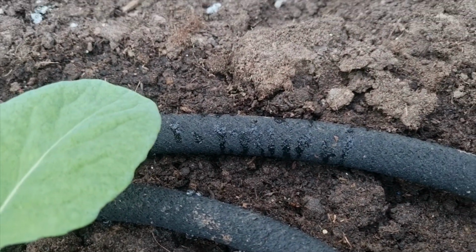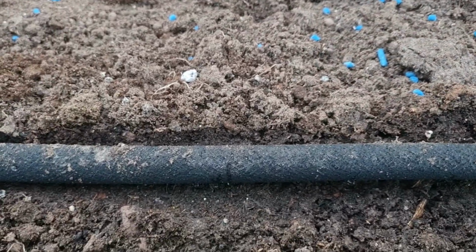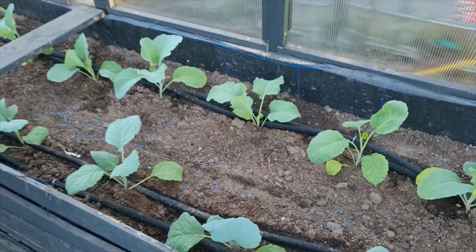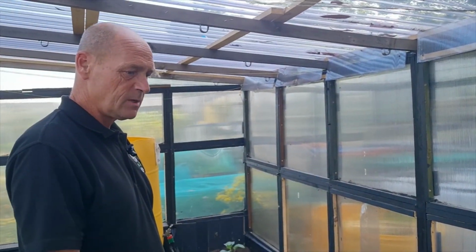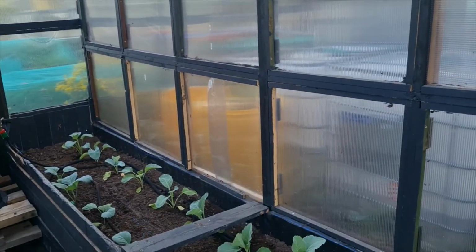Yeah, see it up here as well now, Dan. It's just starting to run now. And of course, I can have this more or less direct on the plant, so the water's going straight to the roots. Because these have been in a greenhouse, it's been 30 today, and they're not dropping a leaf. They're not sagging. There's no wilt or anything, is there?